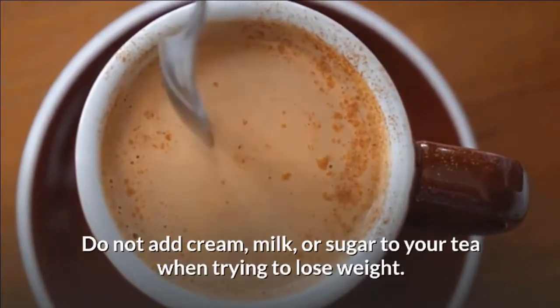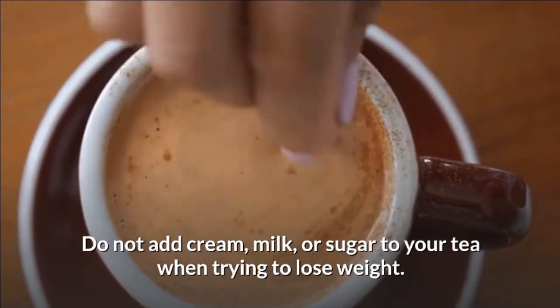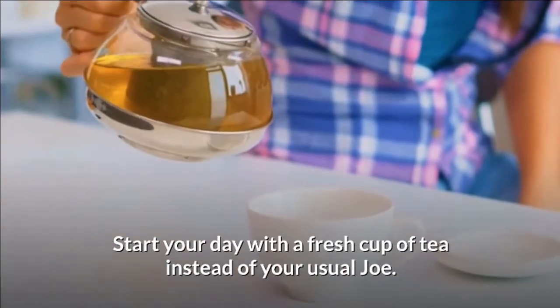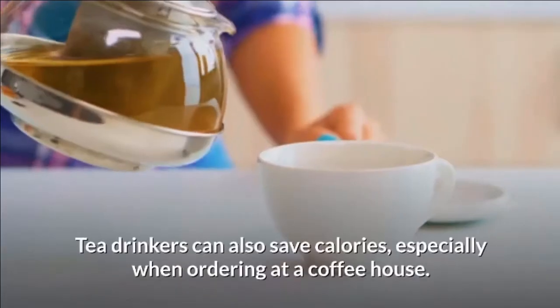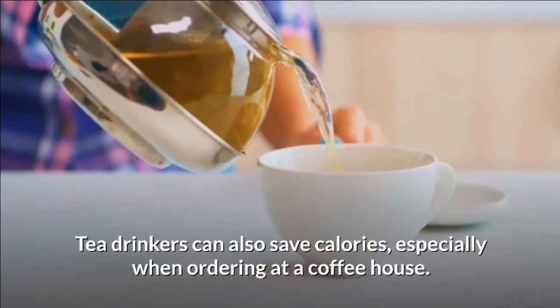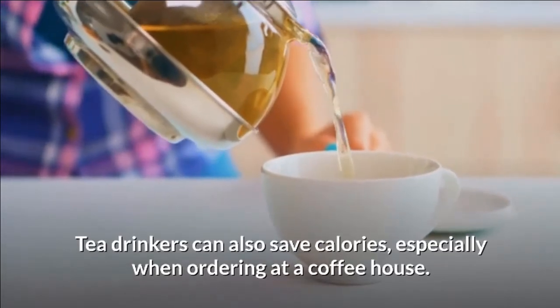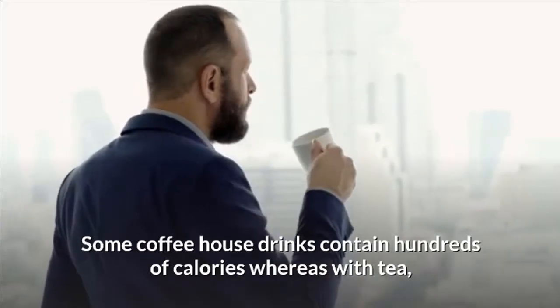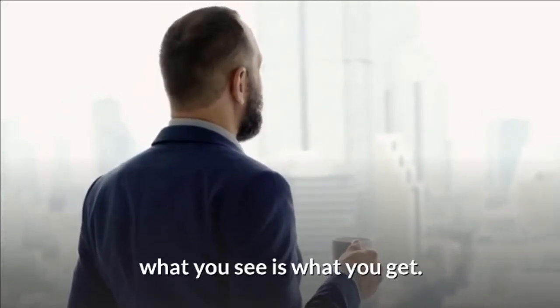Do not add cream, milk, or sugar to your tea when trying to lose weight. 2. Substitute tea for morning coffee. Start your day with a fresh cup of tea instead of your usual Joe. Tea drinkers can also save calories, especially when ordering at a coffee house. Some coffee house drinks contain hundreds of calories, whereas with tea, what you see is what you get.